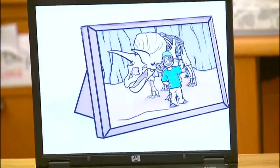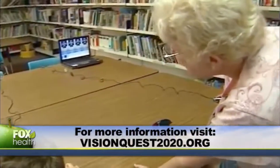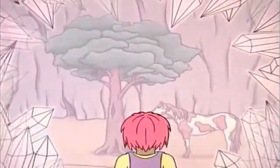It's fun, it's quick, and it gets to the heart of the matter fairly easily. The EyeSpy 2020 costs an average of $5 per student, half the cost of the traditional test, and definitely more fun.